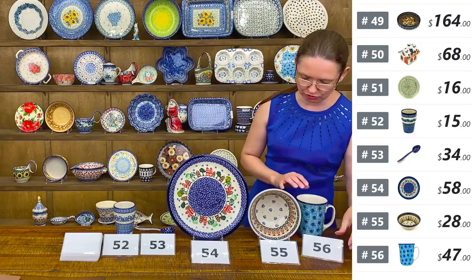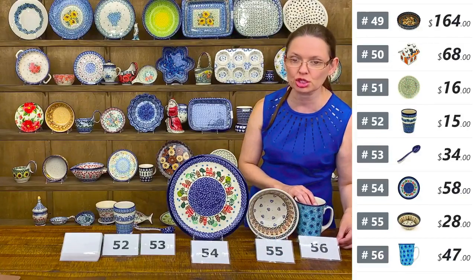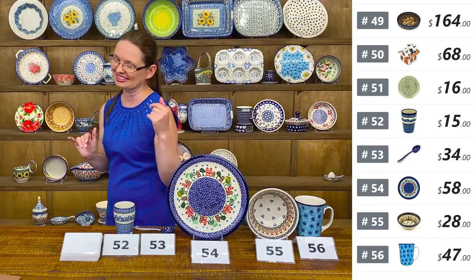It's going to be your favorite coffee or tea mug. If you don't have this shape yet, believe me, you're going to love it. I do.